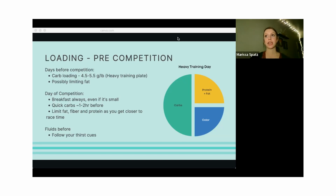But those are going to be things like white bread, fruit snacks, Gatorade, things that are just easy on the stomach, easy to digest, and give you that quick energy. Again, we're going to recommend limiting fat, fiber, and protein as you get closer to race time, just to keep down on that GI stress. As far as fluids go, follow your thirst cues.